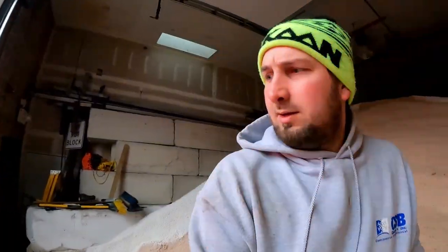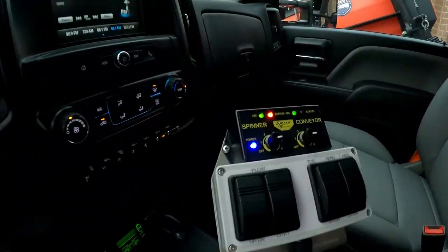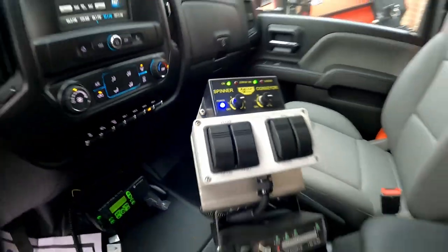So he's gonna bolt them down and I am gonna go back and check on this other truck, see how this spreader is working. We have been having an issue with it and it looks like the issue occurred again. So for some reason, this spreader, let's see, there should still be salt. Yep. For some reason, this spreader likes to work for, I don't know, 5 or 10 minutes, and then it'll stop. And there should be a red light on in here. Yep. Red light flashing. So if I turn that off, turn it back on.